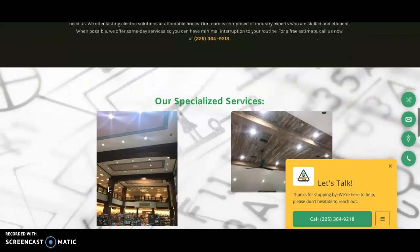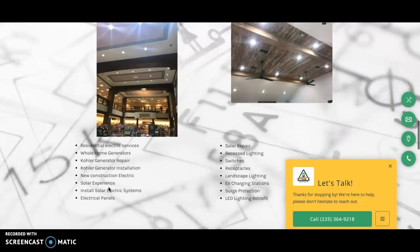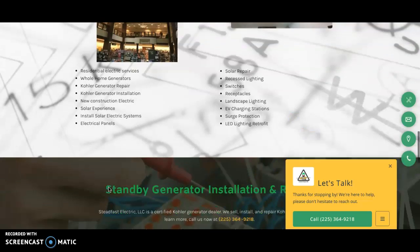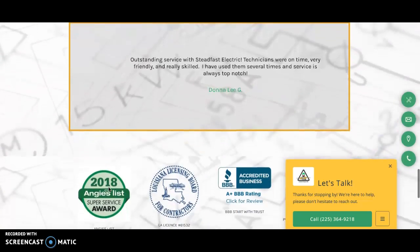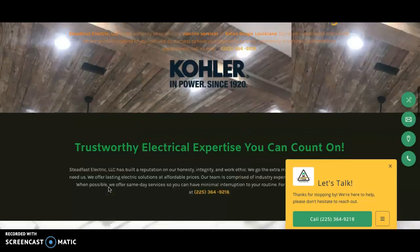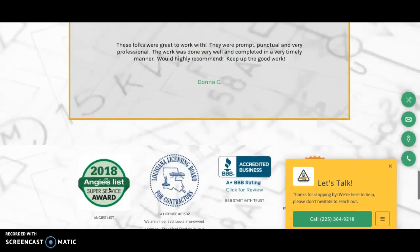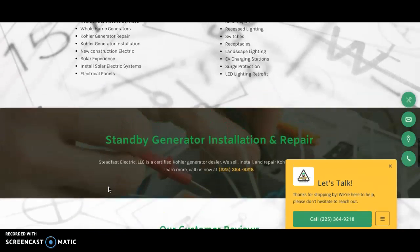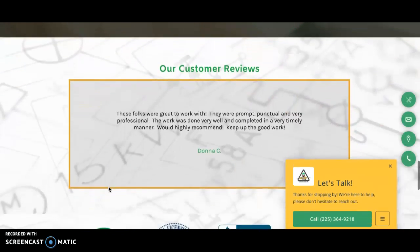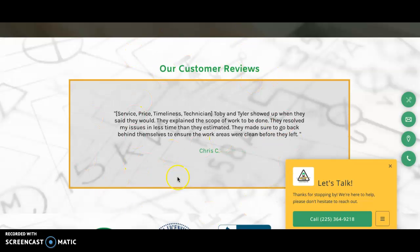So looking at your website, I really like how clean and professional it is. It's really easy to navigate, and it's obvious that there's been a lot of time and effort spent on it. So the pictures on the homepage are always great. They're eye-catching, so any other pictures you can add here would be really good, of any projects you guys have done.